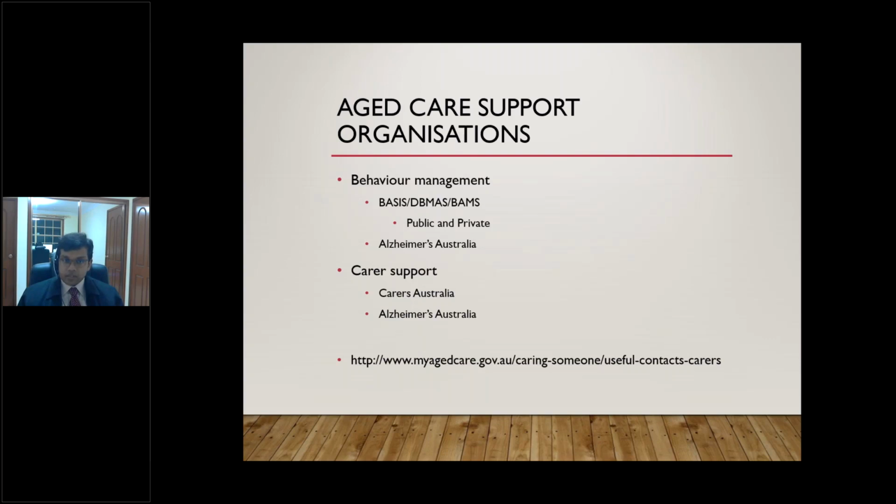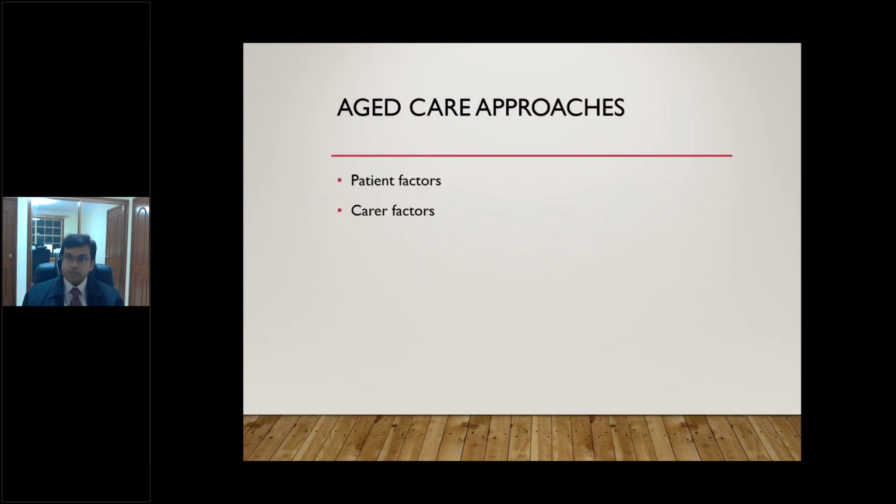In terms of carer support, which is the next important issue, it is very important to make sure that the carer is well supported for what they need to have, which is within Carers Australia as well as Alzheimer's Australia. And the My Aged Care website is a usual start in terms of contacts for carers. So when we're thinking about aged care, there are 2 points. One of them is patient-related factors, and the second is carer-related factors.